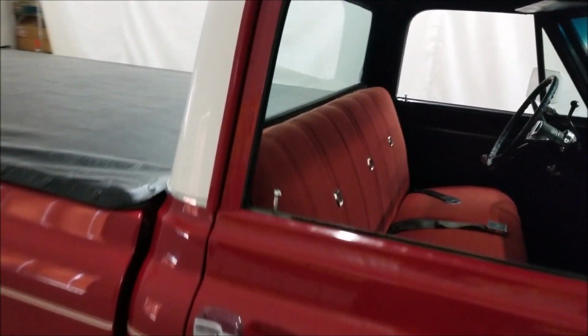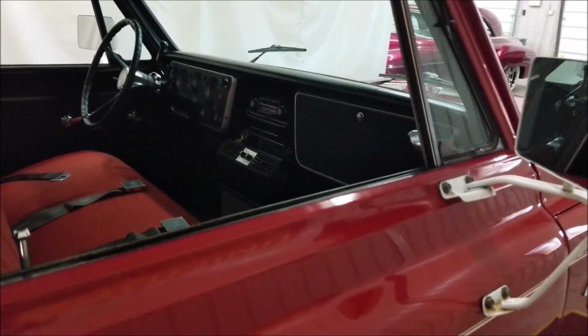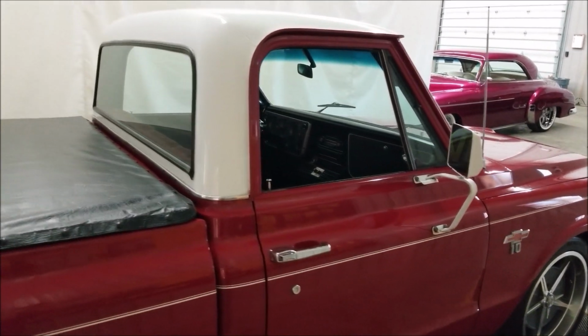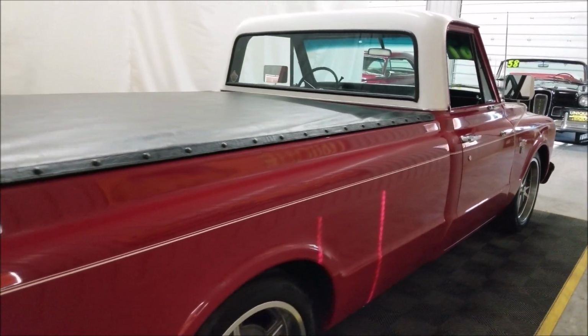Red on red with the white top. Does have a red cloth bench seat. I played around a little bit with the equipment in this one. I've not had that AC working. I did have the radio work fine. Also, wipers were working.